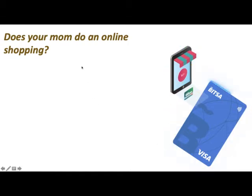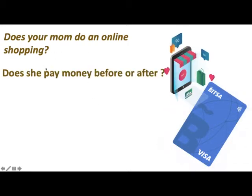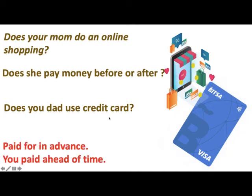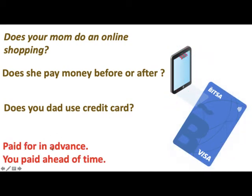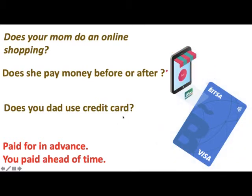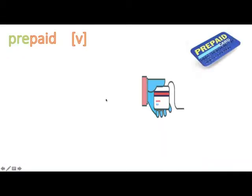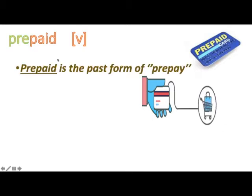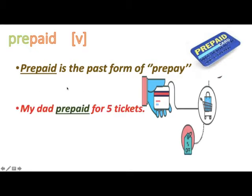Now, does your mom do online shopping? Does she pay money before or after? Does your dad use a credit card? So, paid in advance, you paid ahead of time. You pay before you get the thing. So prepaid means I paid before I got what I ordered. Okay? So prepaid is the past tense of prepay. It's in the past.